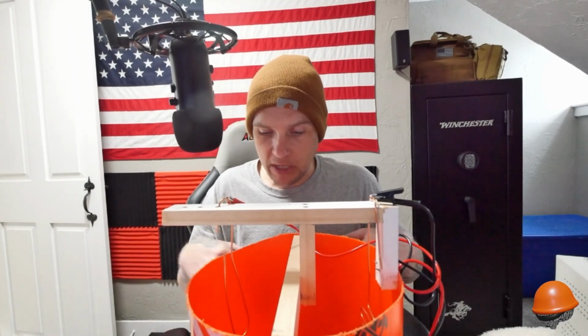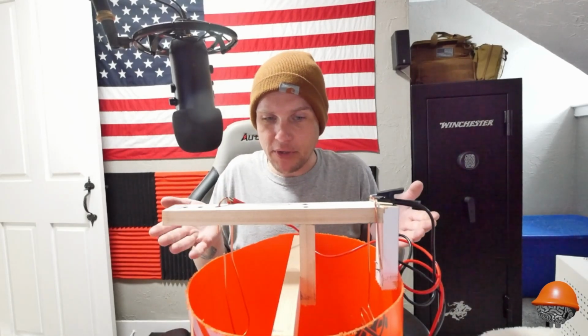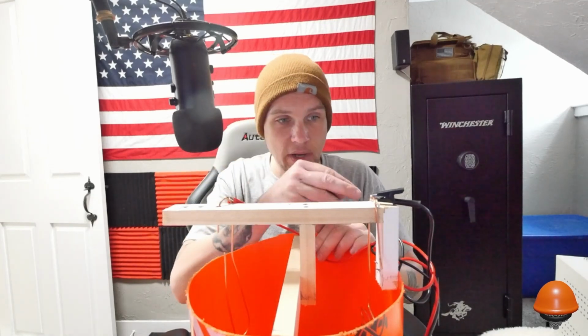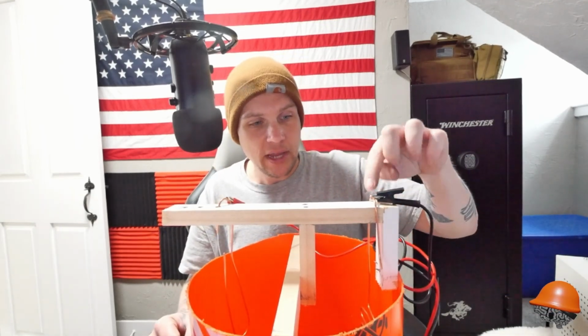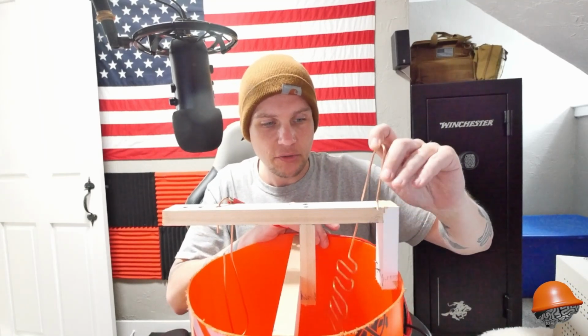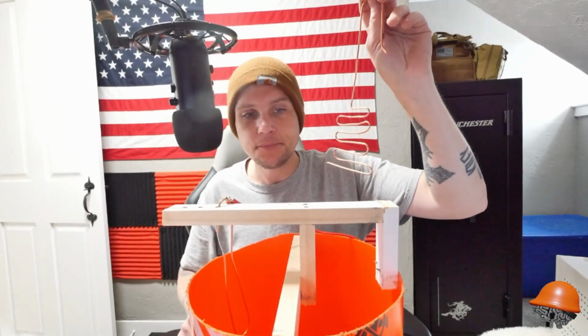So if you start getting a buildup at the bottom and then we get a short, yeah, you've got to make sure things are up and off the sides. But then positive to negative, right on the negative side, we should start to get pure copper crystals that grow off of this piece of wire.